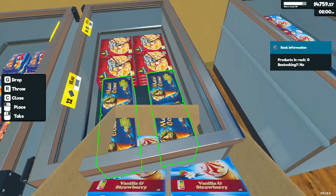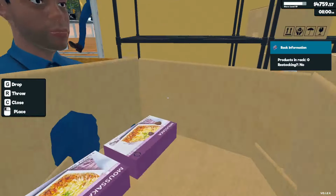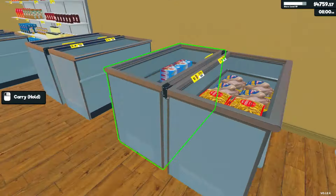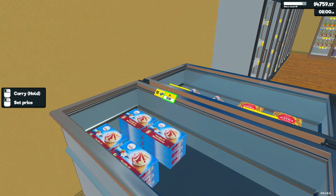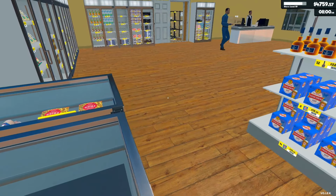Oh, I was kind of hoping it would be empty so I can put that ice cream there. You know what? I don't know if I'm gonna mess with that right now. Because what I'm gonna do is I'm just gonna price everything as I put it out, just in case I wanna change things. 530. All right. Say okay. Continue.